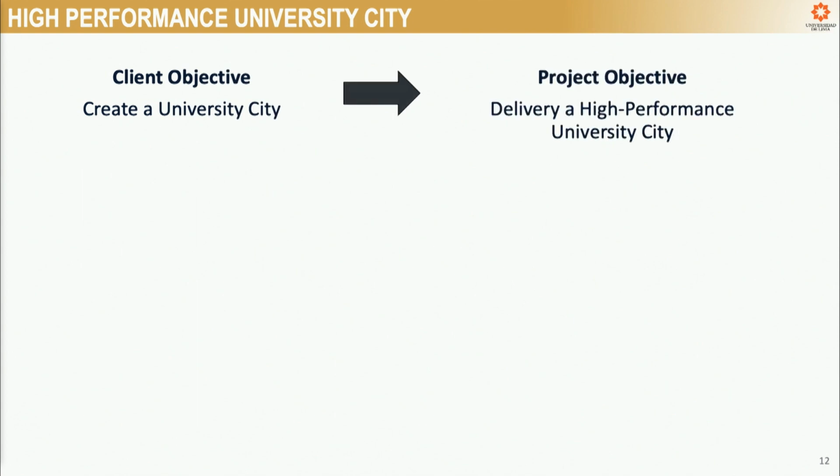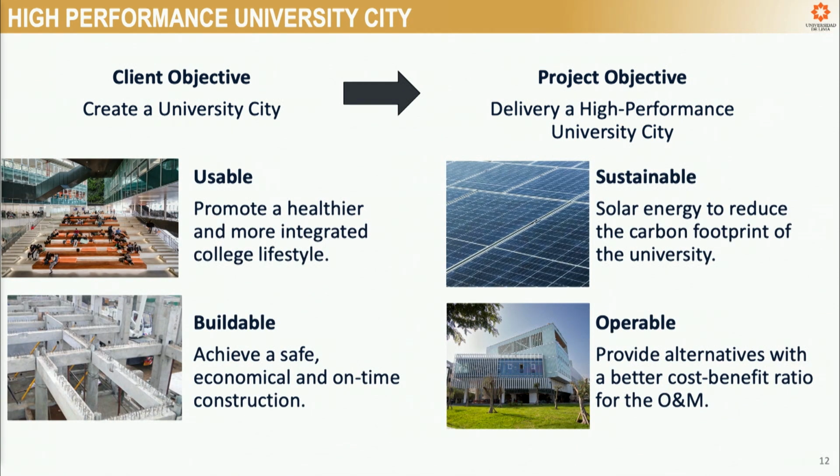All right, and talking about our main goals, what we are looking to do is create a university, and to get from the project a deliverable, which we are calling here a high performance university or high performance campus. I don't know if we have that term, Martin. Normally it's high performance building, but I would say we are looking for a high performance campus. And of course, the main issues behind a high-performance building relate to the usable, buildable, sustainable, operable. On the usable part, promote a healthier and more integrated college lifestyle and a lot of change that we are implementing in our project.